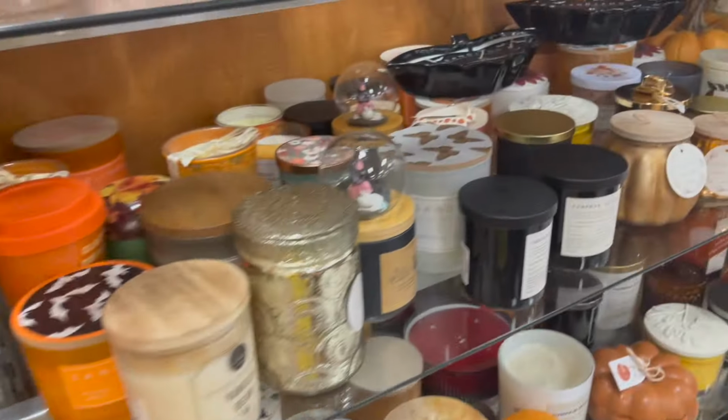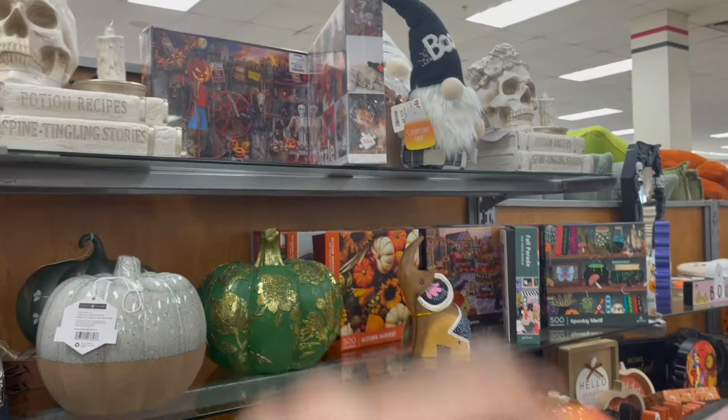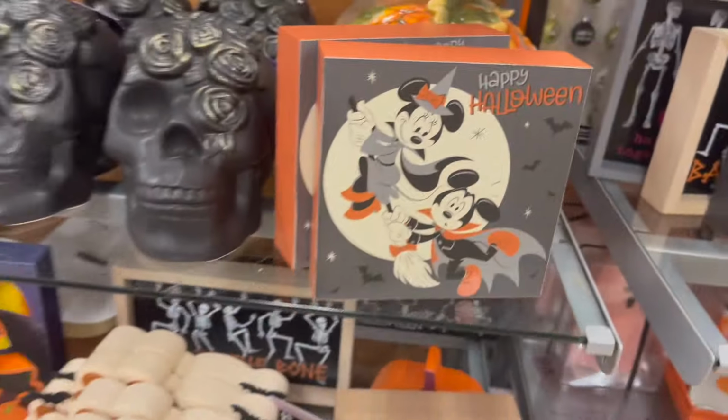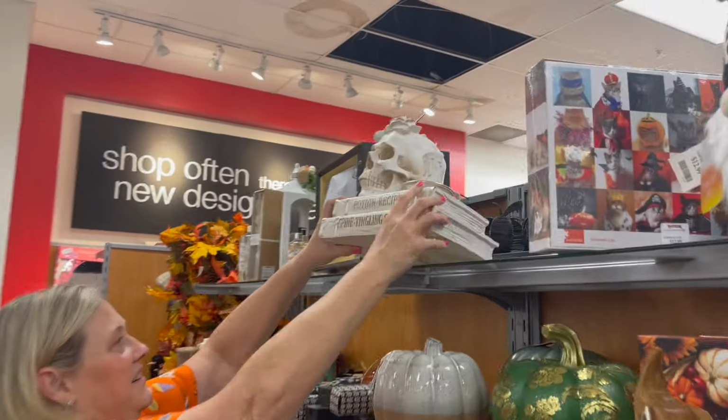We got some wreaths over here. Lots of candles. More pumpkins. See, we got Mr. Gnome over there. Oh, yeah. A little bit there. Oh, wow.